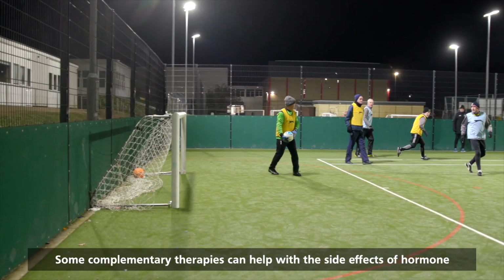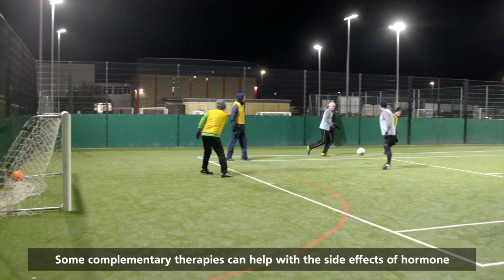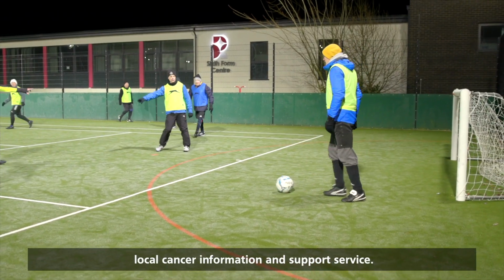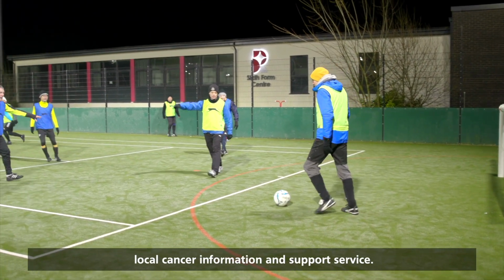Some complementary therapies can help with the side effects of hormone treatment, and you can find out about these via your local cancer information and support service.